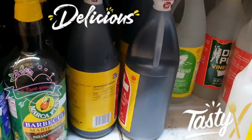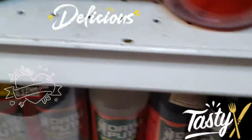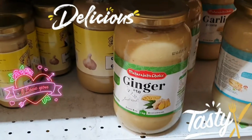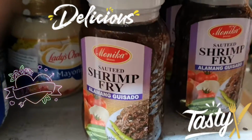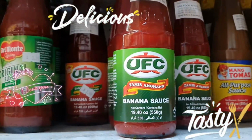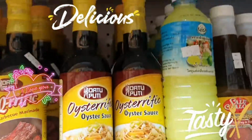Oh, we got some Datu Puti. Wait, they have a yellow one and then this one? So yeah, we need to get some Silver Swan. We get the Silver Swan kind, my loves. And we got this Datu Puti too that we love. And ginger. Whoa. And coconut gel for our salad and Ladies' Choice. Is this the shop where you got the chippies? And we have shrimp fry too. We got century tuna, yummy, yummy. We got UFC banana ketchup, my loves. Chunky corn tuna, and we have oyster sauce.